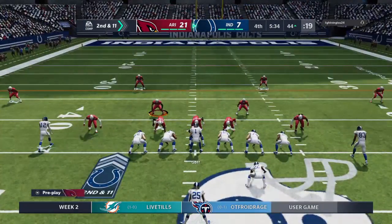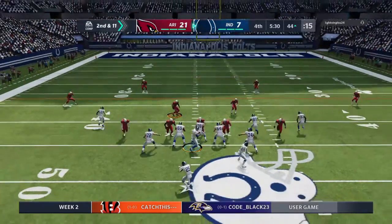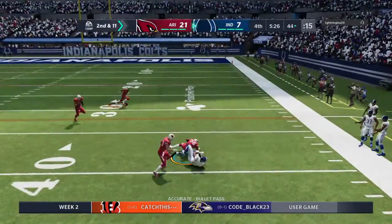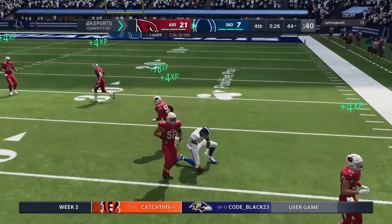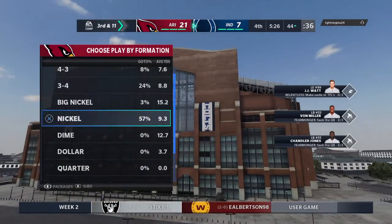58, boys, 58. On 2nd and 11 now. Goff. And this one incomplete. Too much contact to hold on to that one, and it's 3rd down.